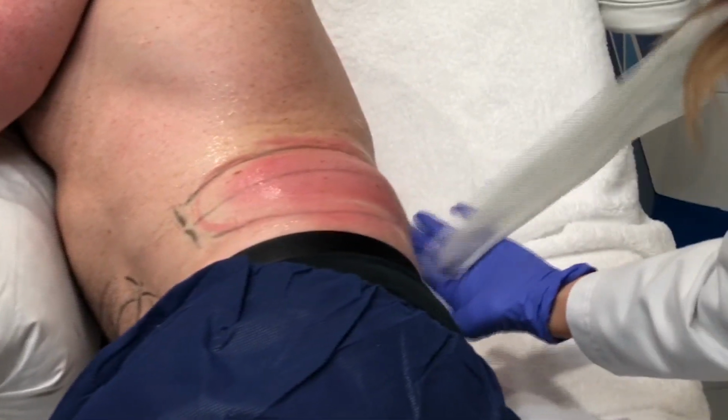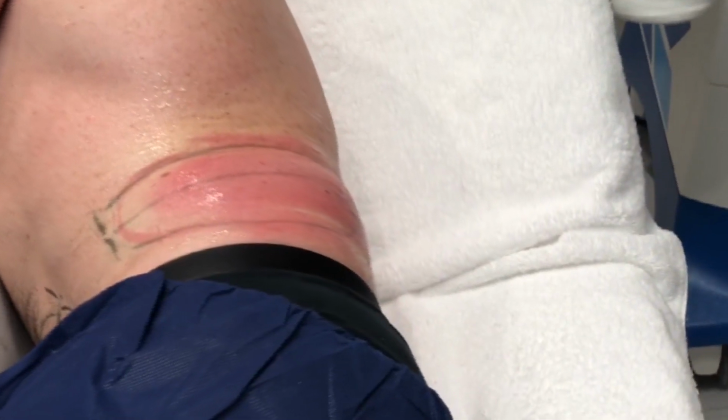Flanks. Men definitely struggle with fat in the flank, the love handles. For women, I find it is the arms, abdomen, inner thigh. I actually find in our emails and even on direct messenger on Instagram that the upper arm and the bra fat area is a very, very highly requested treatment for Coolsculpting.